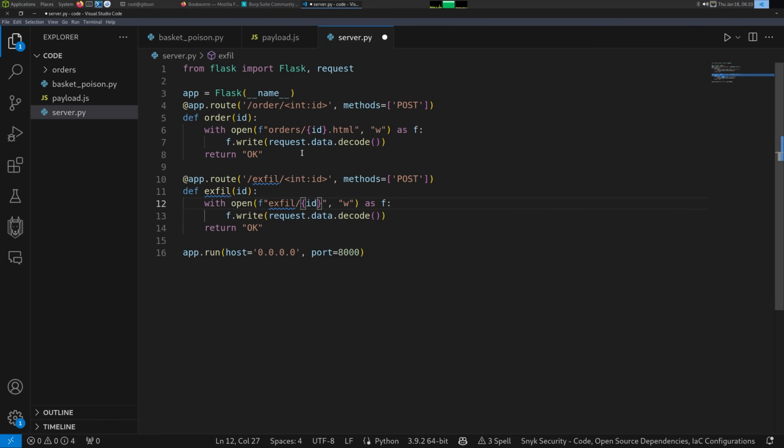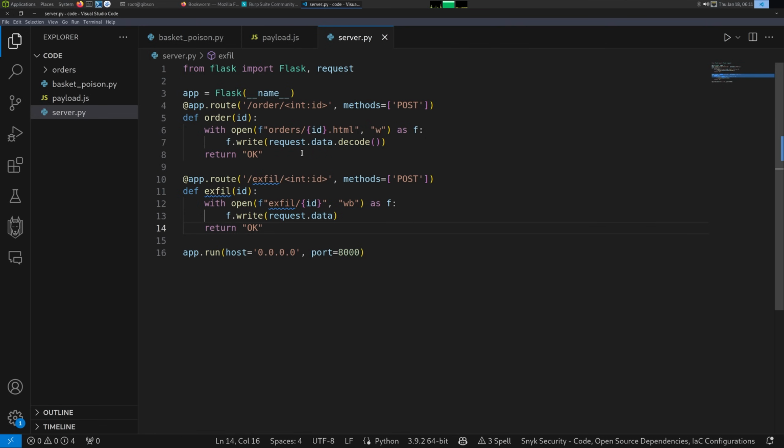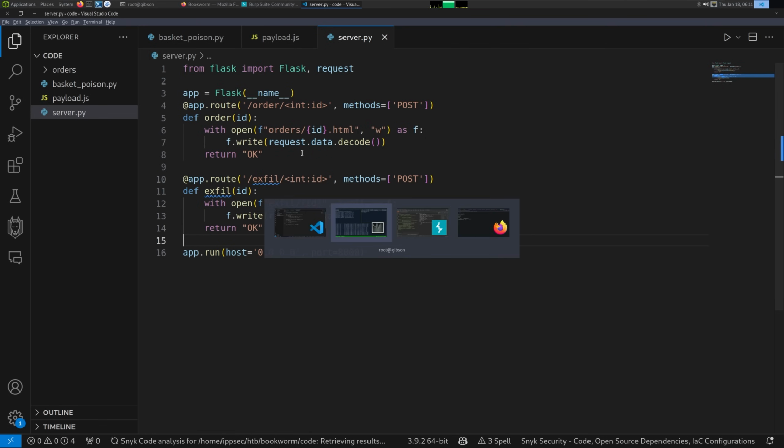I don't know the type of data it is. We'll just call it dot. We won't even do that. We'll just do order ID. And then we are decoding the data. Again, we're probably dealing with binary data, so we're going to write binary. And we're just going to do request.data. And I think that should work.